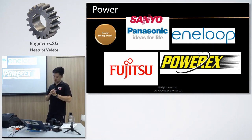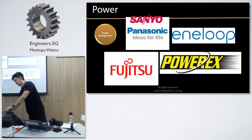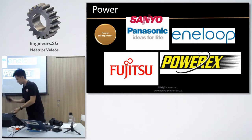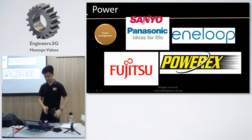Power management is also one of the big things. Thankfully we still have it because there's no replacement for this yet. There were some brands that tried to put lithium ion inside. Lithium ion is your battery. This one.